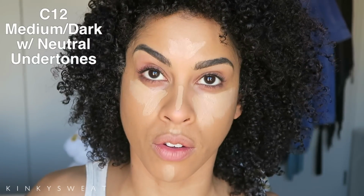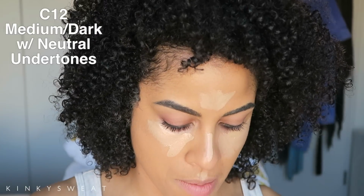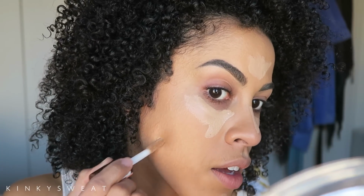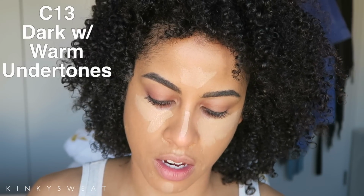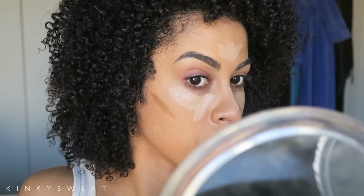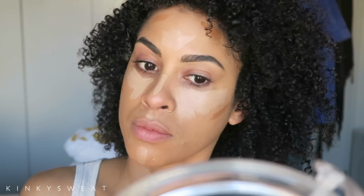This is C12. Perhaps more closely related to my actual skin shade. Maybe this will serve the purpose of providing more coverage to my blemishes that are still popping through my foundation. So I'll put that here, here, here around the curvature of my nose. I also purchased a contour shade because why not? $25 over free shipping. This is in C13. I didn't want to go too dark because I still wanted it to look natural. Okay, that's not too bad. I'm gonna put it there, put it there.